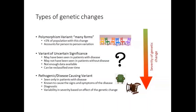On the absolute flip side, when we're talking about a pathogenic variant, which just means causes disease, or the terminology you may hear as well, a mutation, these are genetic changes that are only seen in patients who have disease. In this case, specific changes in the ALPL gene that cause hypophosphatasia. So we know that these genetic changes are the cause of the signs and symptoms of that particular disease. In this case, perhaps it's tooth loss, perhaps it's a low ALP, maybe it's a high B6, all of those things that Stephanie talked about.